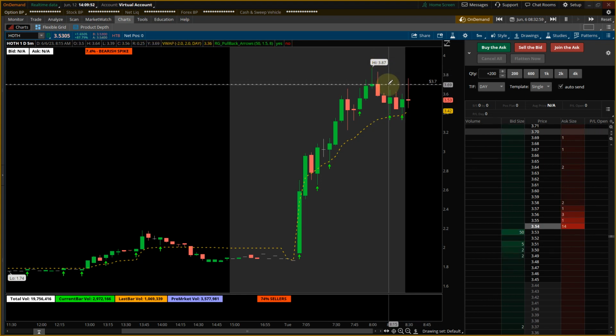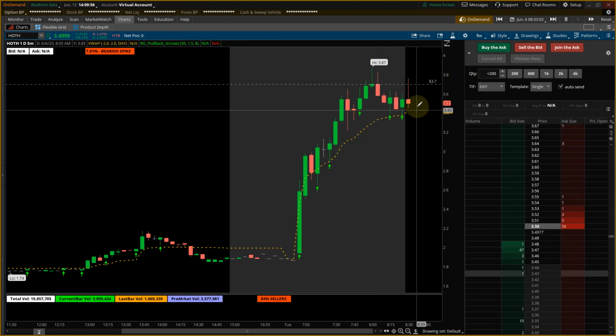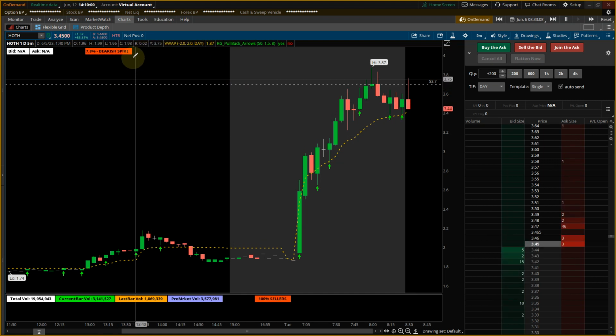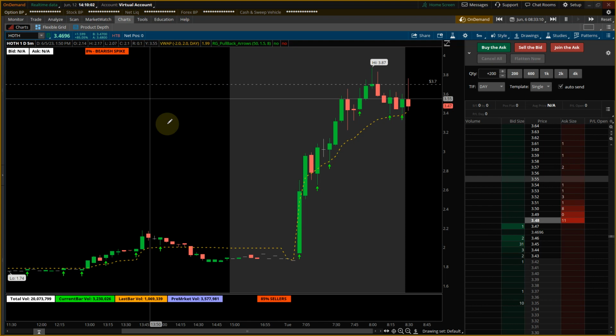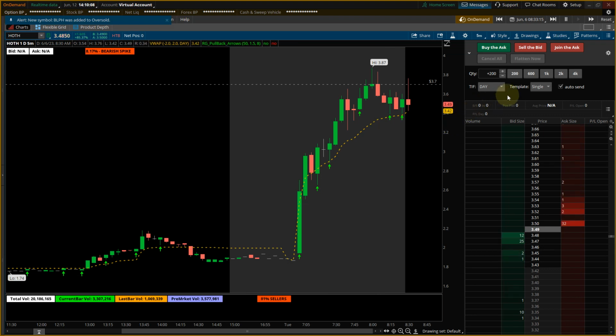Actually, the highs here, I call it the high of the body of the candles. So we're pulling back nicely. We got some red indicators. This is the spike, so it's a strong spike in that one candle, and overall volume is sellers. So I'm patiently waiting.